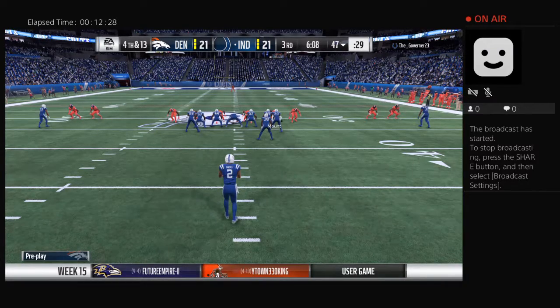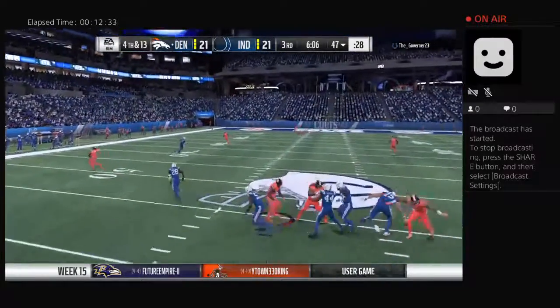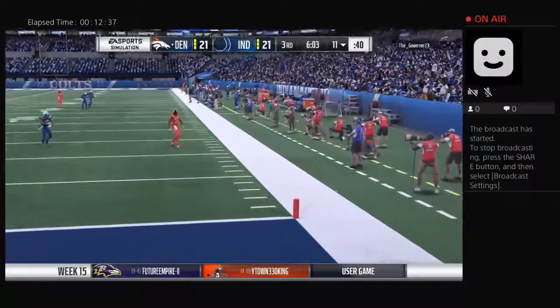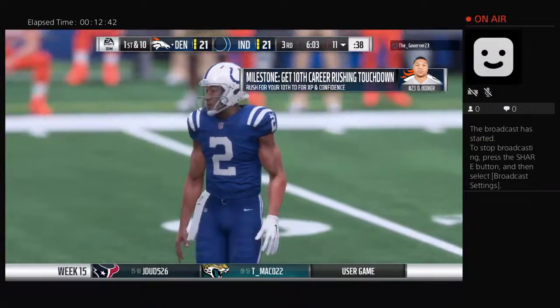In this case, in the right spot, help force the incompletion. Yeah, but had his hands on it for a second. Would have been a tough catch, though. Falls incomplete. And this will be out of bounds. Now it's a question of where they'll mark it. And they'll say it crosses at the 11-yard line.